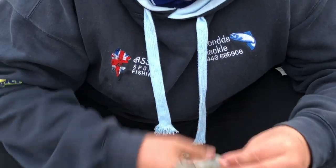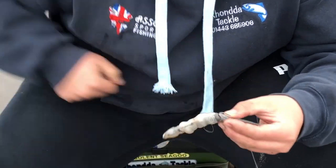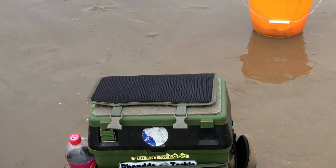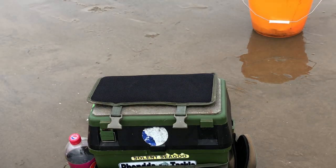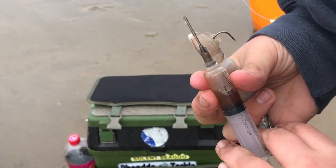So guys, I hope you can see this. I'm just wrapping all my bait on at the moment because the tide is right behind me right now. So there we go, there's the bait, guys, that I've just all wrapped ready. So the choice of Solent Seagull today is the X, which I've got right here, all in the syringe ready.